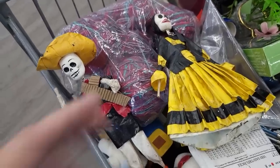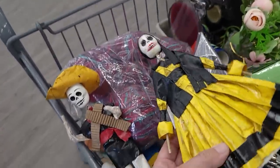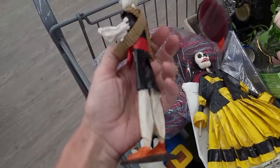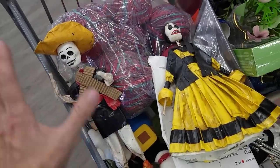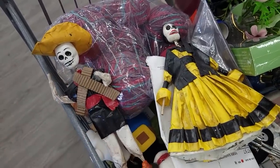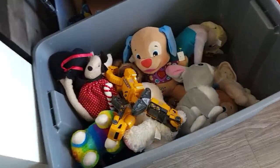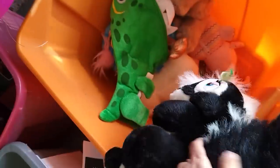It is $20 for the pair, but these do really, really well. And it's also crossover. It isn't just the people who collect the Day of the Dead figures, but this is kind of a Halloween crossover thing too. So picking those up. There's some more stuff up here. We got confused on our tags that are on sale and not, so I don't even know how we're ending up with sale items or not, but that's okay.